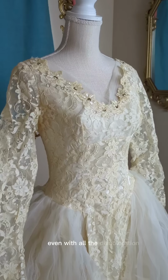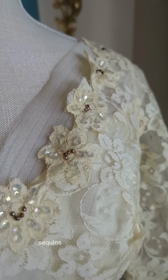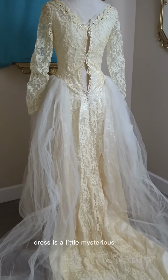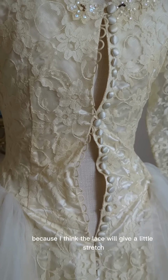Even with all of the discoloration, the details on this gown are stunning. From sequins and lace to metallic beading and little specialty pleats along the collar. The shape of this dress is a little mysterious at this point, and I couldn't button up the back because I think the lace will give a little stretch after I've washed it.